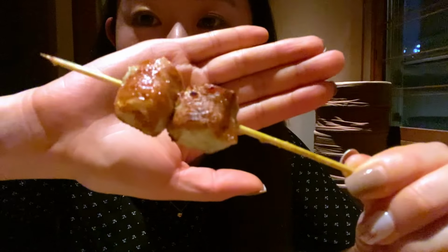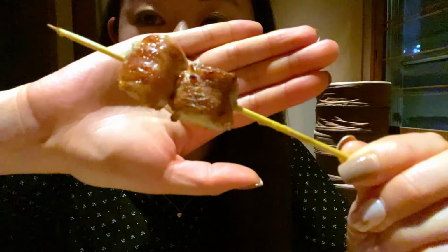The yam is extra creamy, and look, the pork around it is very, very crispy. I love the difference in texture. It's so nice. And now onto the onion. Onion and meat skewers. And shiitake mushroom. I love grilled shiitake mushroom.